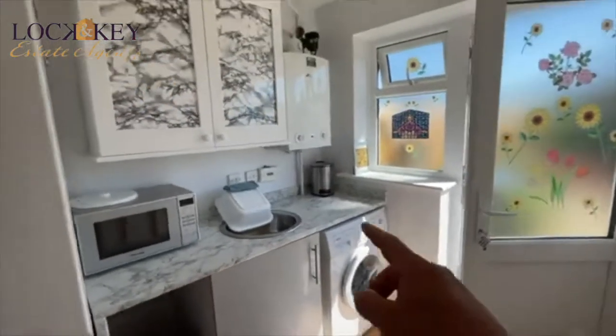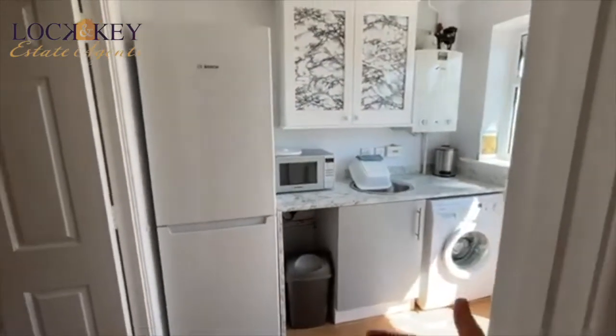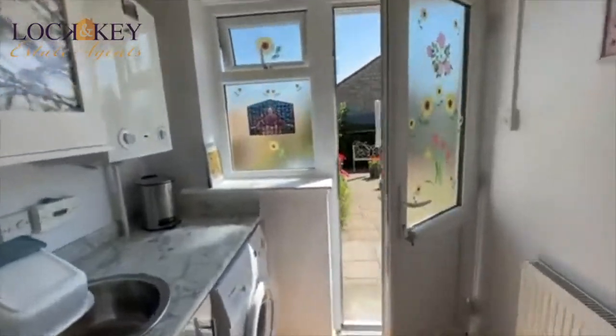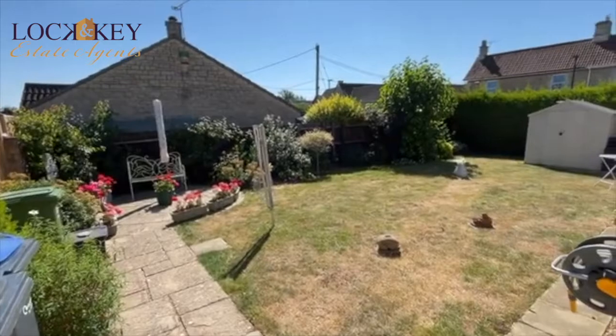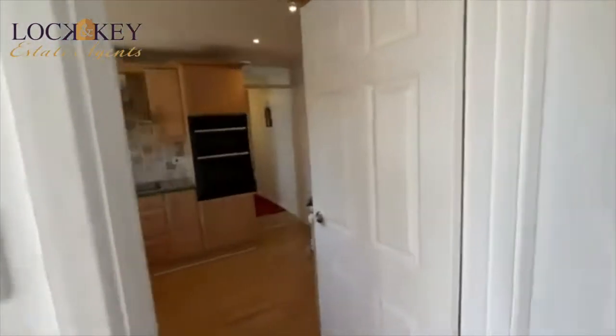Plumbing for washing machine, there's your boiler. More storage space for white goods. It's good just to tuck it away. And there you can see your double glazed window and door. If I pop that camera out just quickly, there's that rear garden blazing with sunshine. And the sun will hit there for some of the day. I don't know if it's there all of the day because the sun does come around.